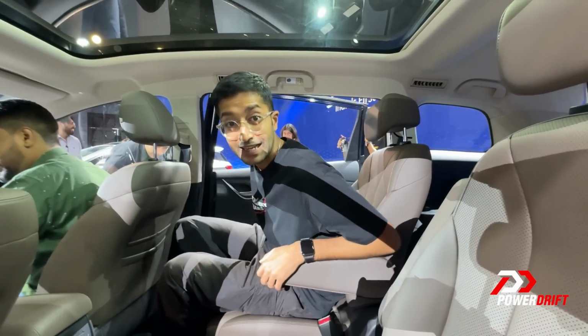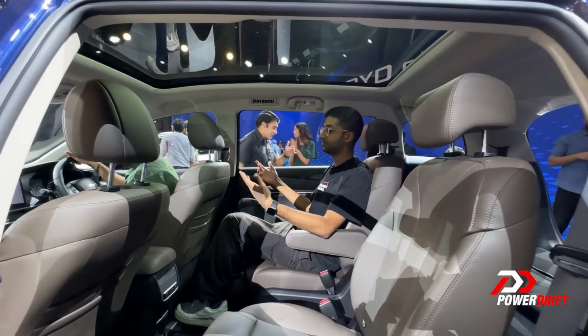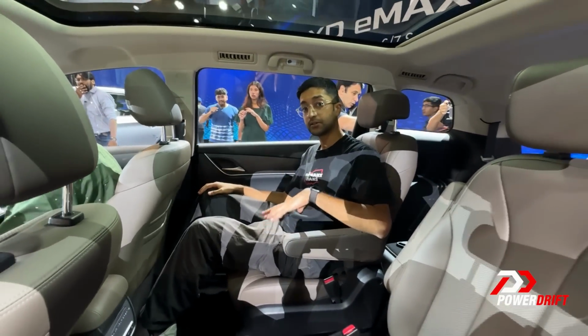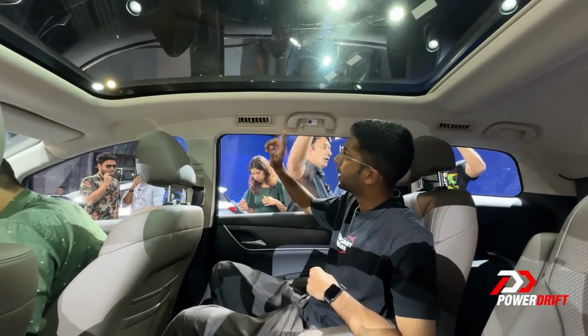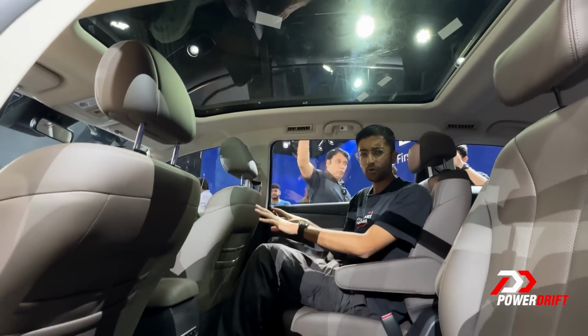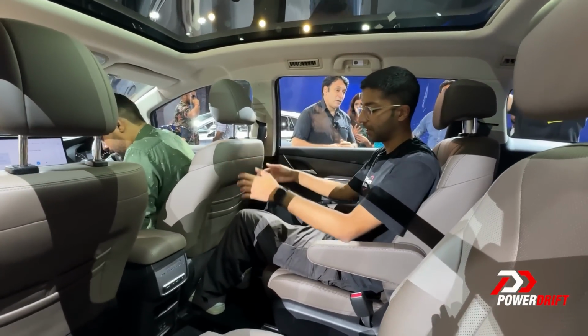Okay, so when we talk about the interior of the BYD eMAX 7, of course, the main talking point is going to be this second row. You get these captain seats because there's a 6 and 7-seater option for the eMAX 7, which is something the E6 was missing. You get AC vents up here, a nice big glass roof. It feels quite spacious. I don't exactly know how the driver's seat is adjusted, but I do have enough space. I can tuck my legs underneath.